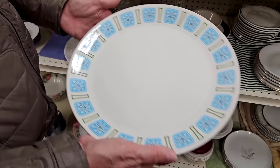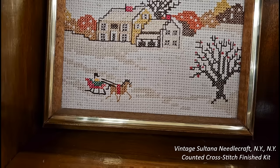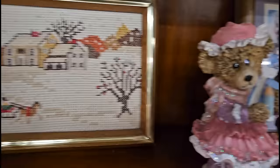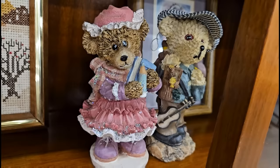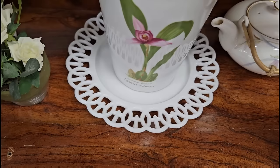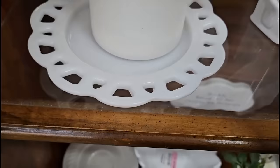Isn't that nice? Somebody framed a little winter cross stitch. Is that cross stitch? I guess. Little kit, I suppose. And there's some more example of what I mean by overly cutesy, overly detailed resin type stuff. Ooh. And there's another lovely melt glass plate, lacy type, that I hang up, and I have plenty of those. And there's another one, not so fancy. This is fun.